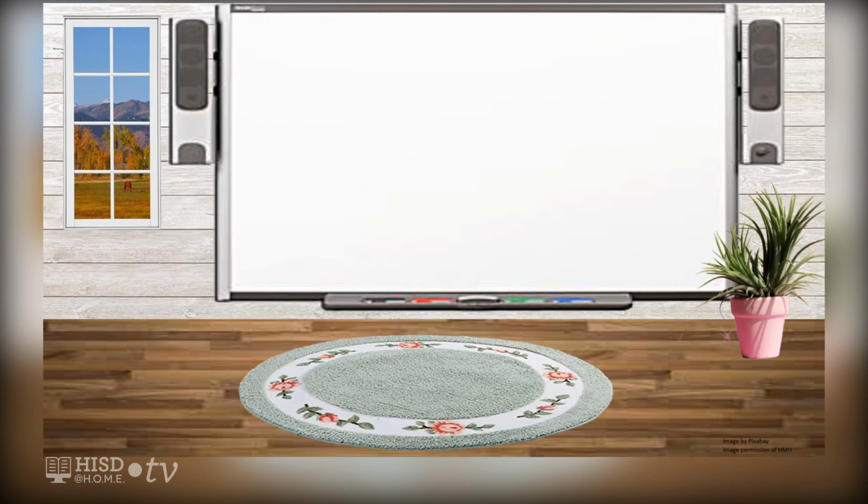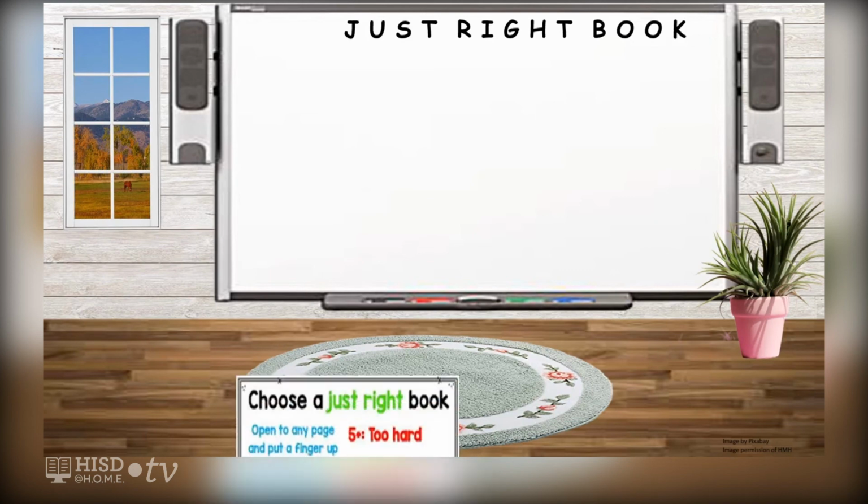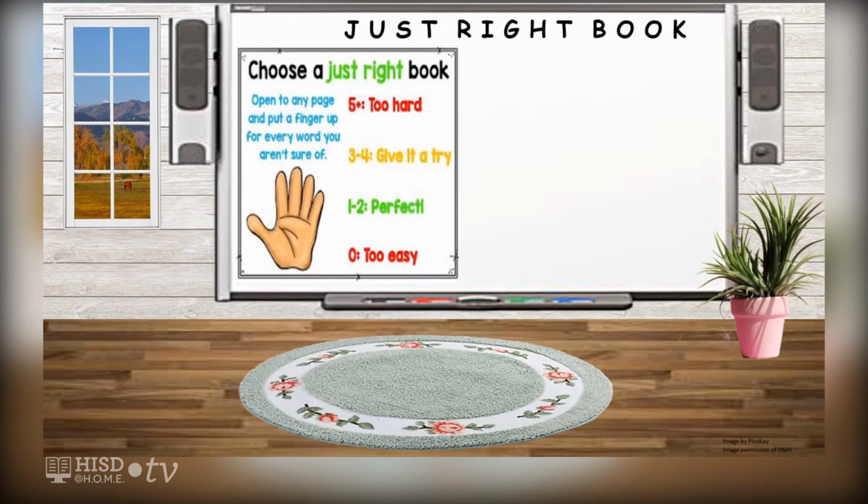Before you begin working, I would like to give you a few tips on selecting the just right book to use this strategy to determine your topic and central idea. When choosing the just right book, you want to open to any page and put a finger up for every word that you aren't sure of. So if you end up with 0 words incorrect, that book is too easy. If you get 1 or 2 words incorrect, that may be perfect. If you get 3 to 4 words incorrect, maybe give it a try. But if you get 5 words incorrect, that book may be too hard.